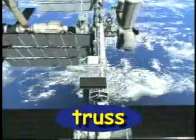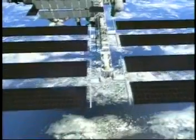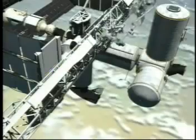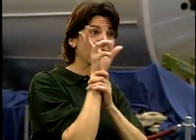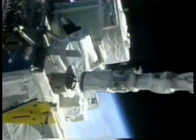The truss is a backbone girder-like structure, and you'll see this long, almost like steel beam crate box, and that is literally what these solar arrays are going to be attached to. It's what modules are hung from, and the astronauts will be walking along it. Also walking and riding along it will be the Canadian robotic arm system for the International Space Station. Attached to the arm is what we call a special dexterous manipulator system, or a very smart hand that can go along and pick up different parts, modules, and move it around.